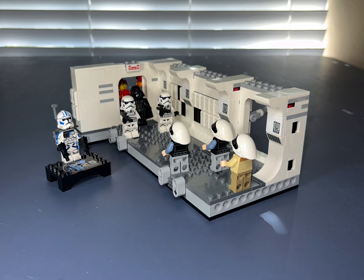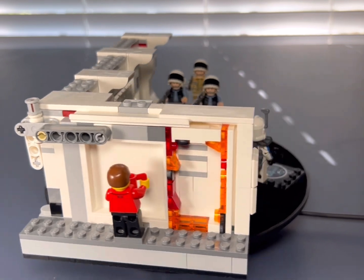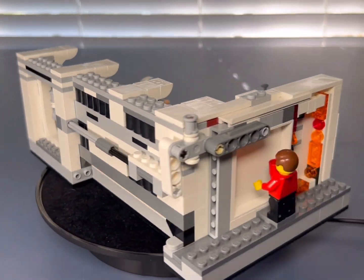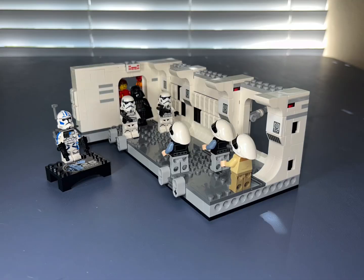For $55, you're getting a bunch of figures, some nice hallway, and some very nice figures. It all coincides to be a great set. Let me know what you guys think down below. I'm definitely a big fan of this set, and I'm excited to get something like this. I think it would be nice if we got more hallway sets, stuff like this, just to depict smaller scenes in Star Wars. So, what do you guys think about the set?